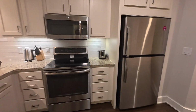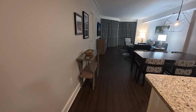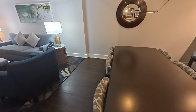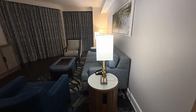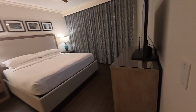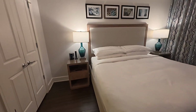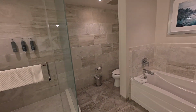This is the kitchen area. Washer. Okay. Looks like an area I can use, hopefully for work. I see power right over here. And yeah. Living room. The other bedroom. King size bed. And this bathroom, a shower, a tub.